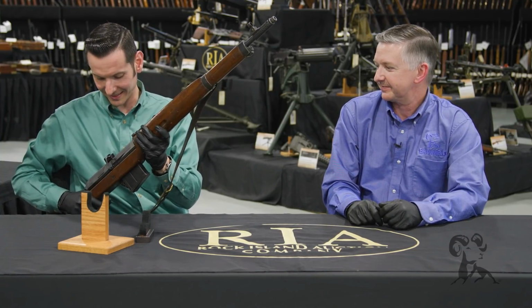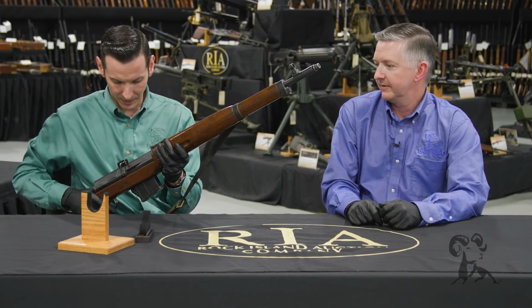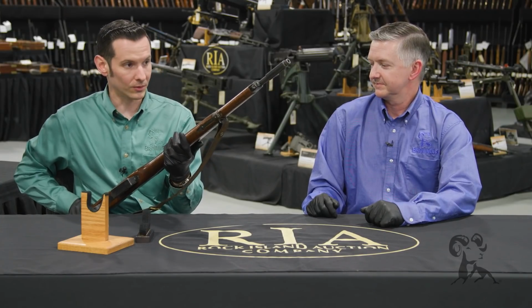So looking at the sights, standard, just military battle sights. Nothing too fancy there. But it looks like a good, solid, reliable firearm. Yeah, neat guns. And it appears they were issued with bayonets as well. Yes, bayonet. Okay, yep. Definitely a very cool gun.